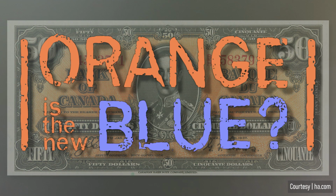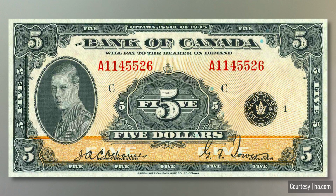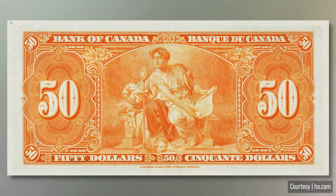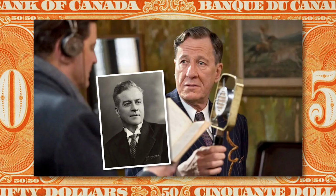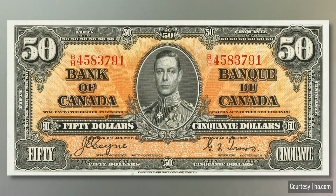Maybe orange is my new favorite because it's just so striking. Previously, orange was the color of the 5. King George VI was also on the 1935 issue, but he was Prince Albert, the Duke of York then. The ironic reverse keeps the allegory of modern innovations featuring a seated female speaking into a microphone, but Australian speech and language therapist Lionel Logue saved the day, and King George VI can now speak with confidence. That's the end of King George VI on notes.